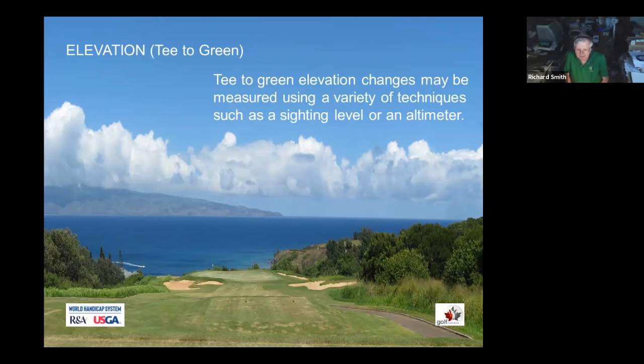In the past, when we've been measuring these elevations tee to green, and we started rating in the morning, and then we're going out to play in the afternoon, we often will revisit our tee to green elevation changes by taking the altimeter with us again. And once you're at the middle of the day where the temperature remains fairly constant for a while, your altimeter readings will be much more accurate.